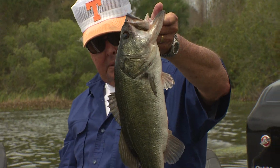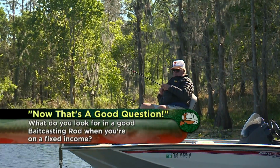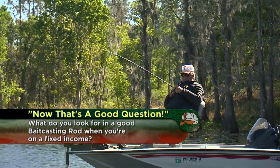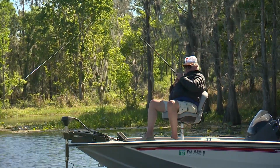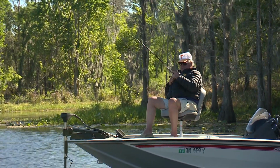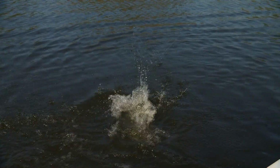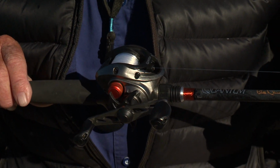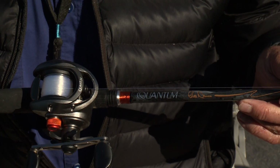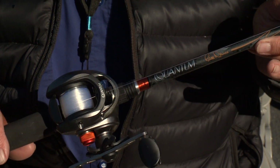Long old slanky baby. What do you look for in a good baitcasting rod when you're on a fixed income? Well, when I look for one, I want a rod that's lightweight, sensitive, has good backbone. And when you think about it, I think most folks want the same. Plus, at a good price. And for a reel, one that's smooth, light, and has a good drag system, and is available in several models.